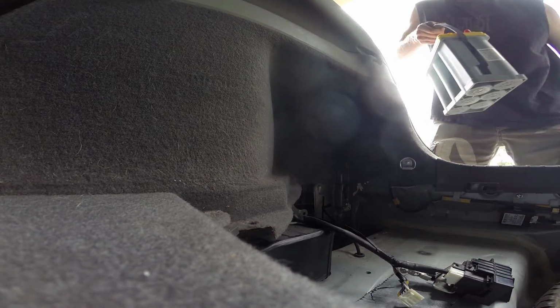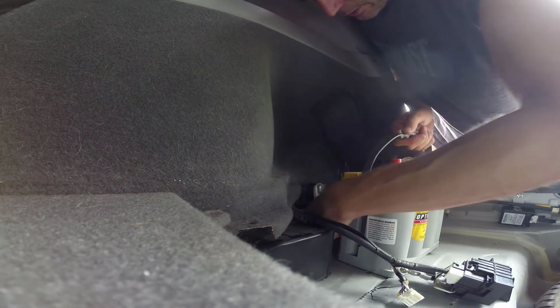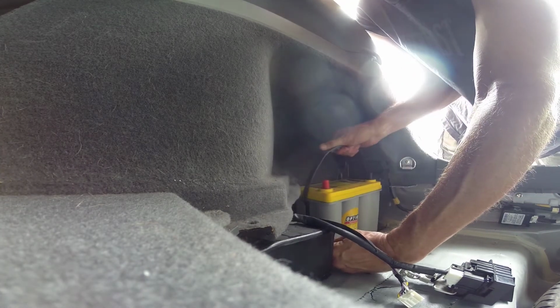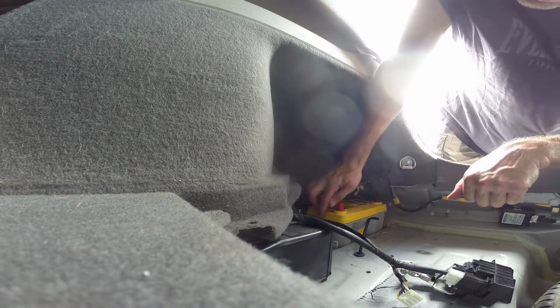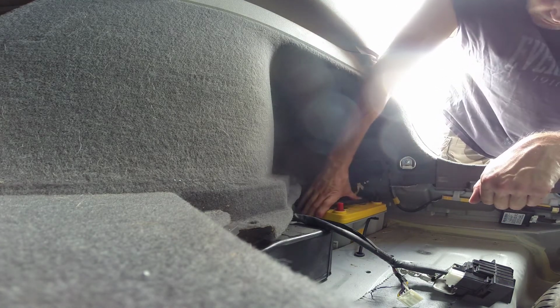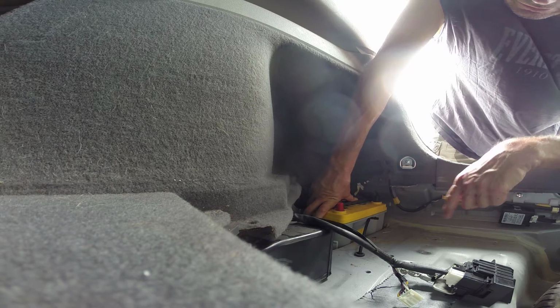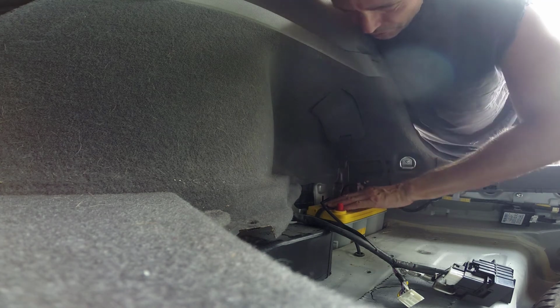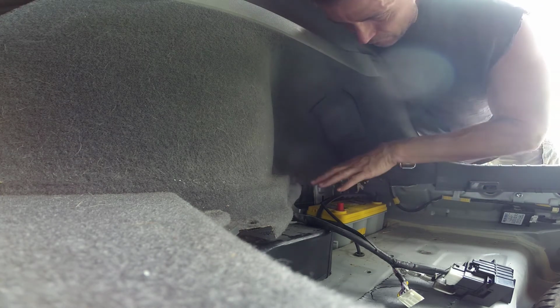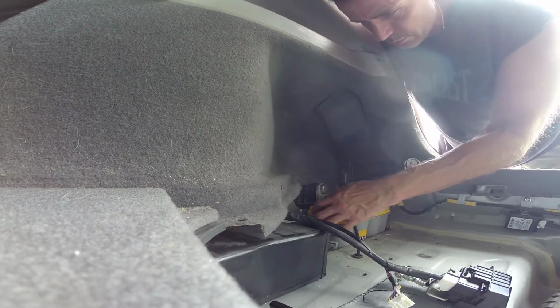Alright, so when putting this in, you want to make sure that you orient it the way the old one was, which is the positive terminal towards the front. So let's lower that baby in there. Alright. Oh, that does actually go down. Okay, nice. I heard some people say that they had to cut this strap, but actually it just slides down there and will tuck itself out of the way. That's not bad. They said that sometimes this strap will make this cover piece not sit correctly, but that feels okay to me.